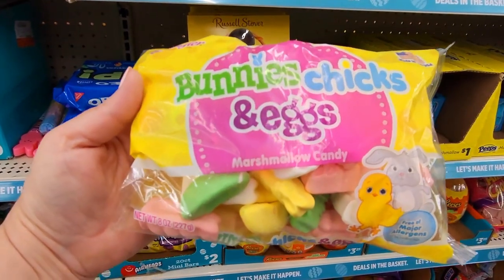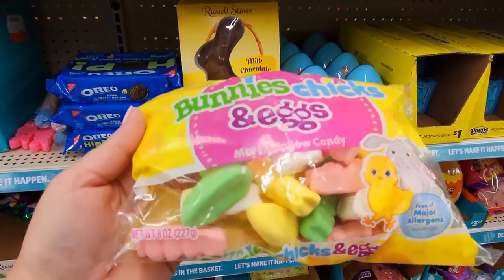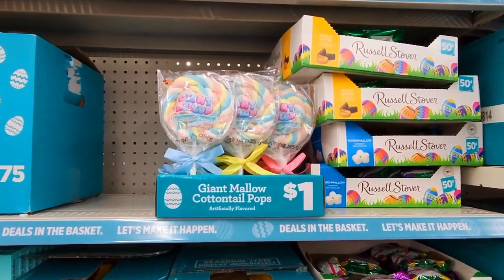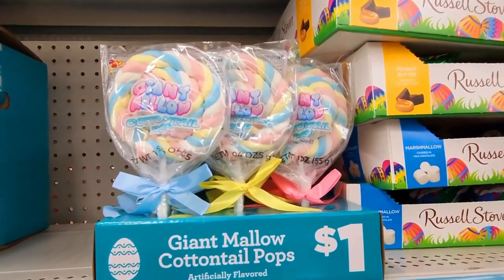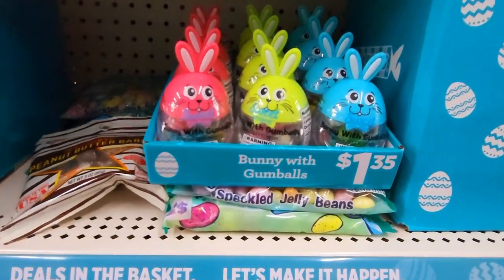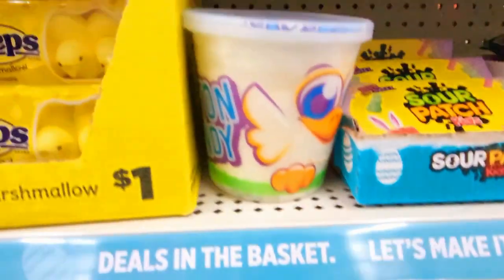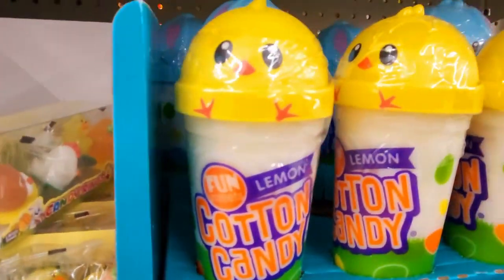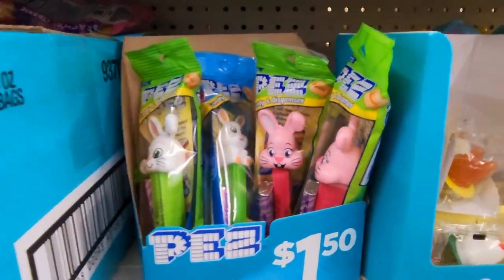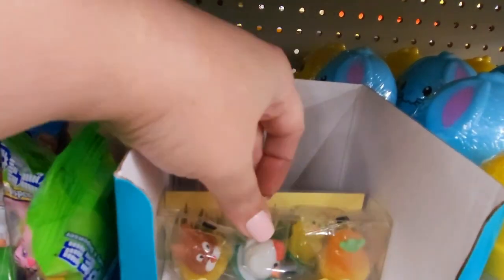These are $2. Really cute to put in those gumball machines and stuff like that, because I don't know if anybody wants to eat these, but they sure are cute. Look how cute these are. Oh yeah. Really cute little rabbits full of gumballs, $1.35. Cotton candy. 4 cotton candy for $2. Pez. And these candy rings are really, really cute. $1.